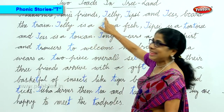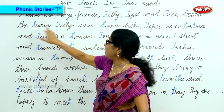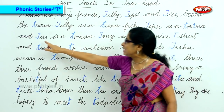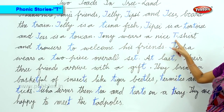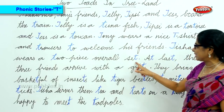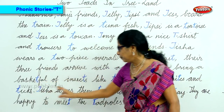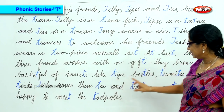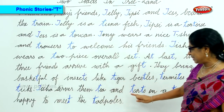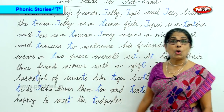Tony, Telly, all these are names. Tipsy and Tess. Then we have train, Telly, tuna, Tipsy, tortoise, Tess, toucan, Tony, T-shirt, Tisha, trousers, too. Then we have set, at, last, gift. Then we have basketful, insects, tiger, beetle, termites, tea, tarts, tray, meet, tadpoles, all T sounds.